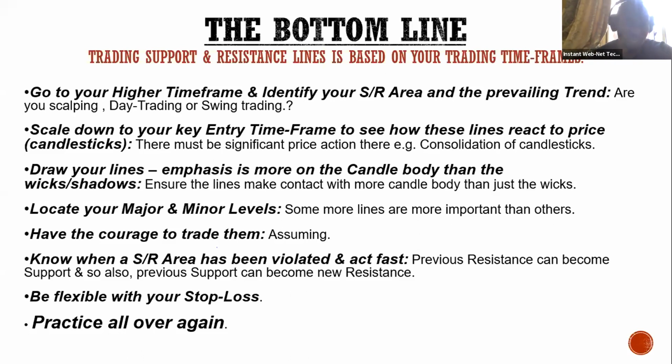So of course, have the courage to trade these things. Have the courage to trade them after you set them up. Don't assume. Have the courage to trade them. Finally, you should know when a support or resistance area has been violated, and act fast. Don't stay there for too long.